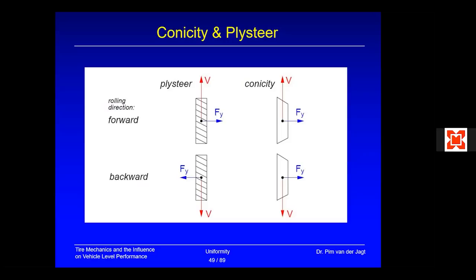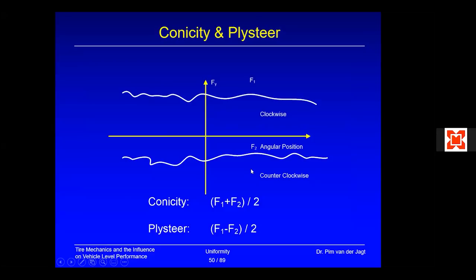The other effect is conicity, and it's a bit exaggerated here. The tire is not a perfect cylinder, it's a bit of a cone, and that will generate a force. If you change the running direction, this force will always stay in the same direction. That's how you can measure it. You first roll the tire in one direction, measure the offset force, then run it in the other direction, and then you can calculate the conicity and the ply steer from these.